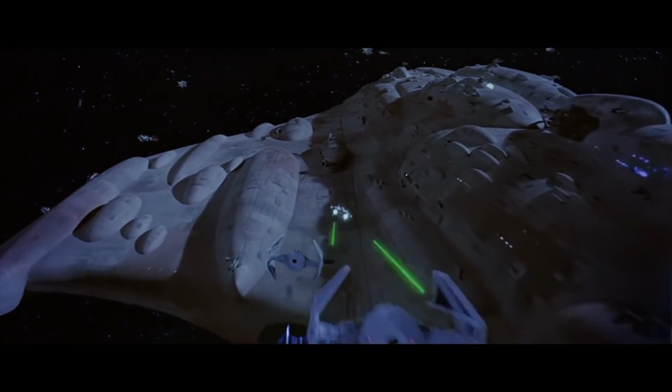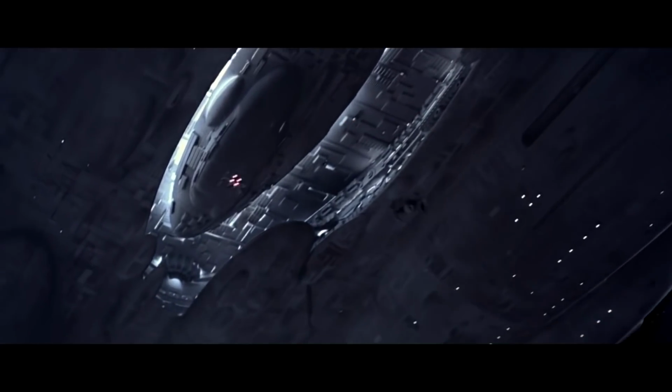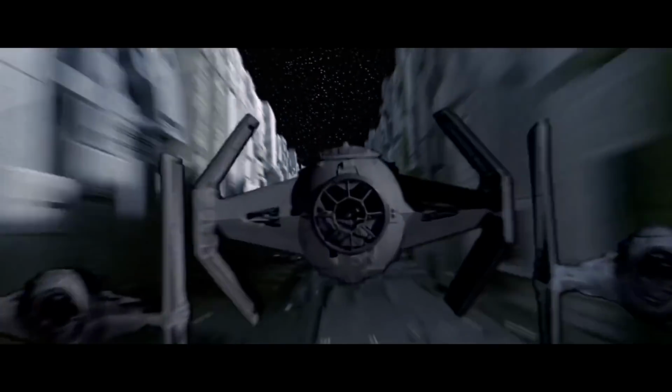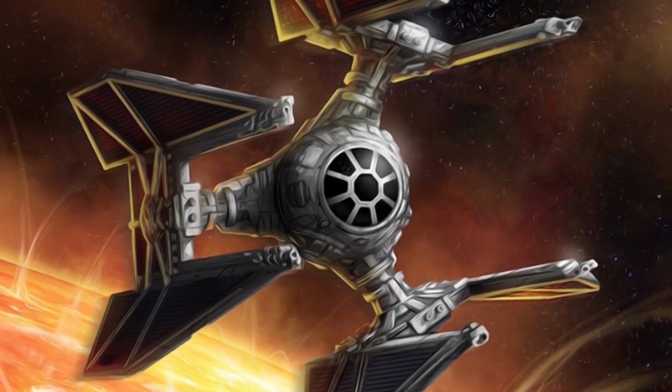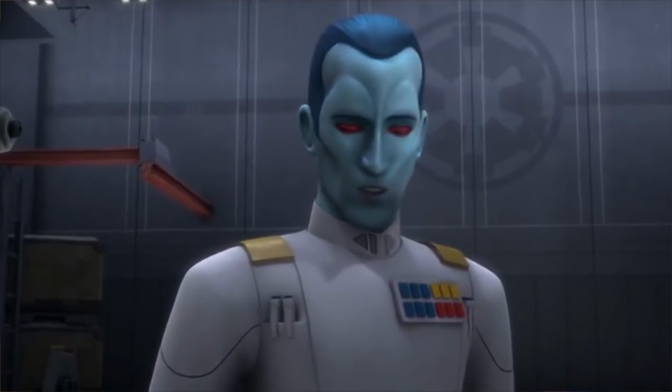Most advanced versions of the TIE Fighter appeared towards the end of the Galactic Civil War because Imperial starfighters were being heavily outperformed by Rebel snub fighters. There was the TIE Advanced version 1, which was famously piloted by Darth Vader during the Battle of Yavin, and the Tri-Wing TIE Defender favored by Admiral Thrawn because it had deflector shields and increased firepower.